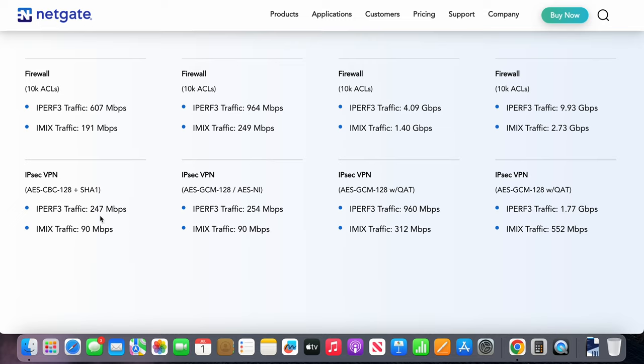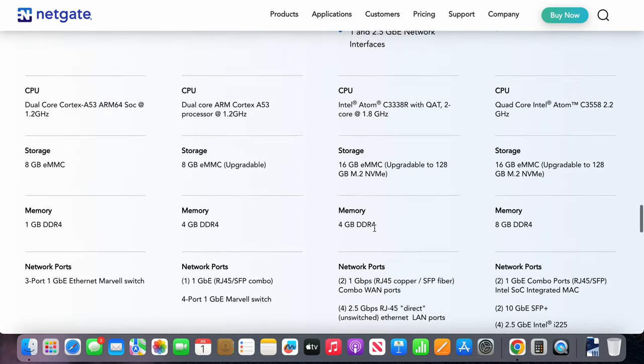With the A53, you are only at 247 megabits per second. Yes, it is enough, but look at the algorithm being used, SHA-1. Now here it's different. GCM versus CBC. Now the processor is very important when it comes to encryption. You need to use at least SHA-256, actually, my bad. Go with that, and that will require a powerful processor, not A53.